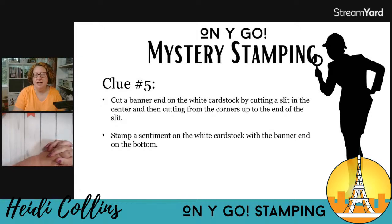Let me see. I'm not sure if Ellen was done with 5 or if Ellen was done with 4, but all right, Melissa is done with 5. Let's see if we get one more done with 5 before we move on to clue number 6. This card is coming together, hopefully. Hopefully it's coming together for you. I'm so excited to show you my cards. I think they're just so easy and sweet. So, all right, we're waiting.